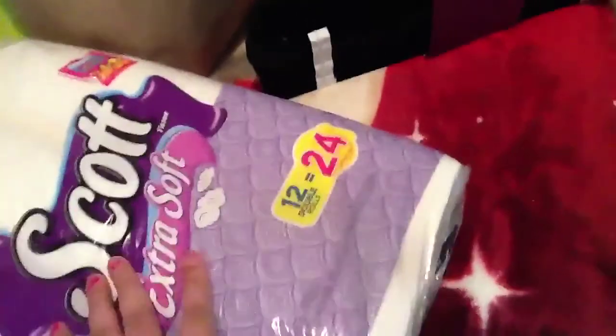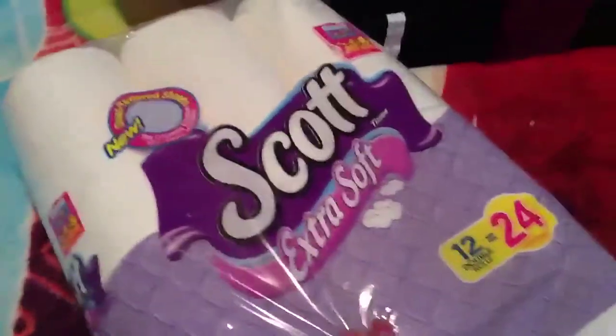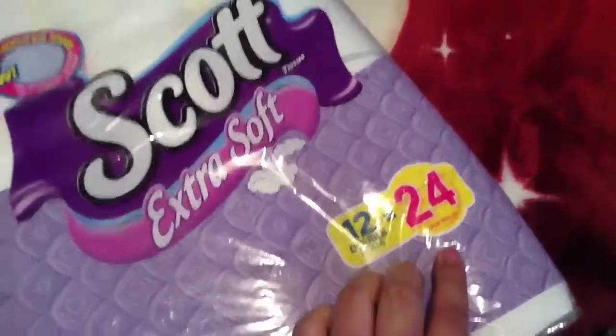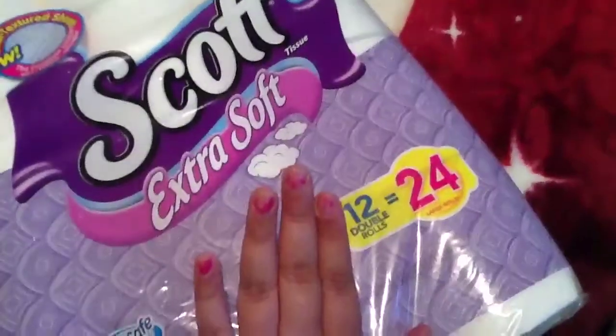Okay, so yesterday was my husband's day off and we went shopping, because what do you do when he's off? We go shopping and go out to eat, because he's only off one day out of the week. We needed some toilet paper. We use the Scott Extra Soft and we usually buy the 24 rolls equals 36, but we bought the 12 equals 24. Sorry about my nails. Yes, we bought these at Walmart.